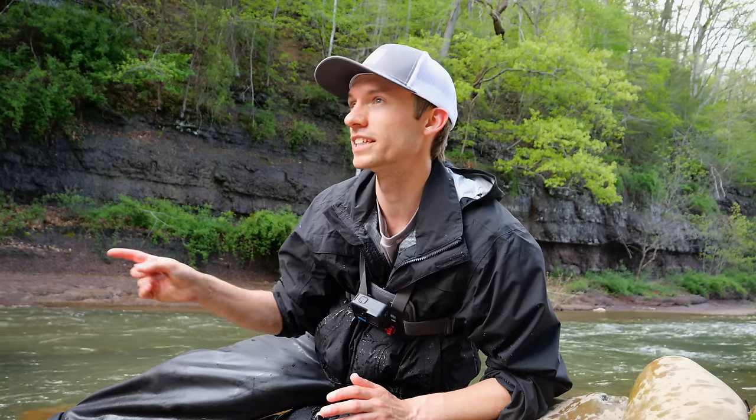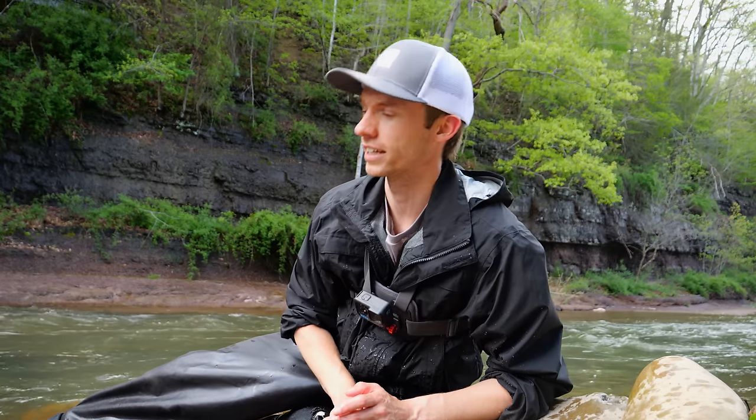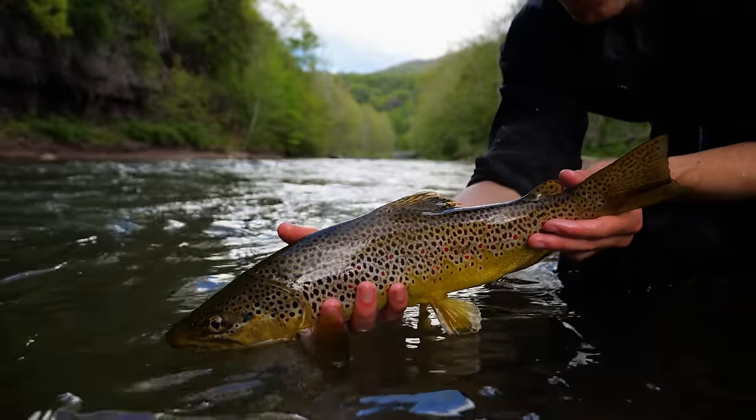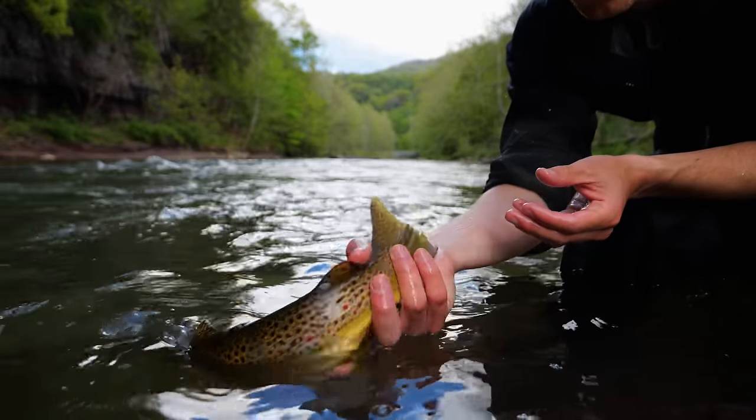So I'm going to get this fish released. Looks like another cloud's coming by, so I think we'll catch a bunch more fish, because this is the second fish I've caught and it's a really nice one. So we'll get this guy released and then keep on fishing.